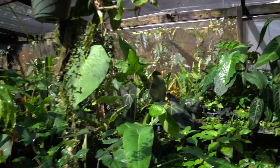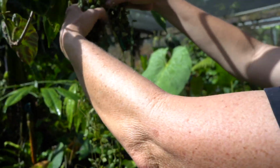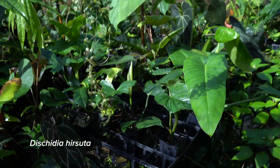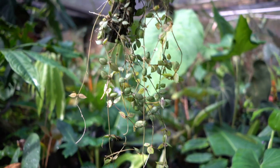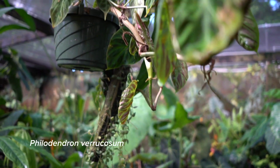What's this hanging down here? Is this a type of Dischidia? Yeah, Hirsutus. No, wait. Hirsuta. Yeah, I like Dischidias as well. I like the name. Sounds a little dirty. With a varicosum right here.